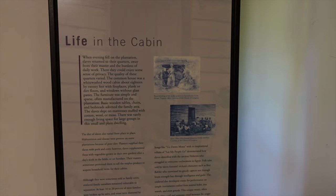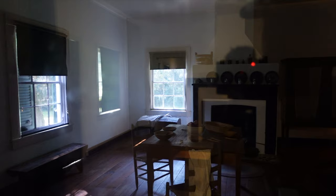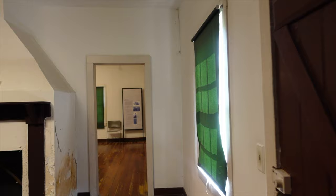And some of the hymns they used to sing, "Go down, Moses, let my people go." Okay. A couple dolls down there. On plantations, this mixture was often baked on the flat edge of an ordinary hob that rested in the attic. All right, well, pretty cool, and it was good to escape the heat.